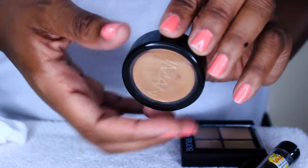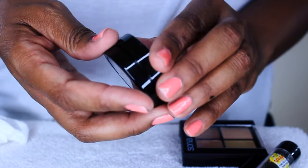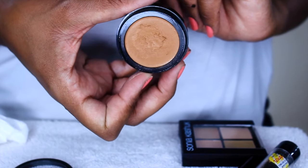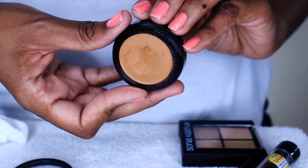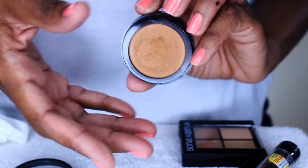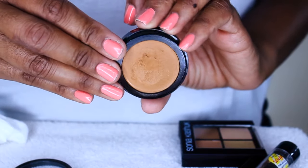Now the next item to go is by Iman. This is their clay concealer, and this has a very dry texture. I have used it, and you don't need a lot for it to actually spread on the skin, but it does dry out over time, and I tend to notice that with Iman's concealer. So it's just very hard to blend after it starts to dry out. So it's not going to be something that I choose to continue to work with anymore.